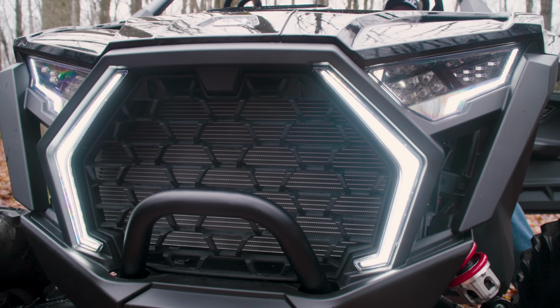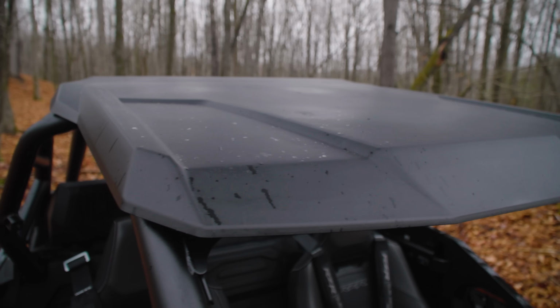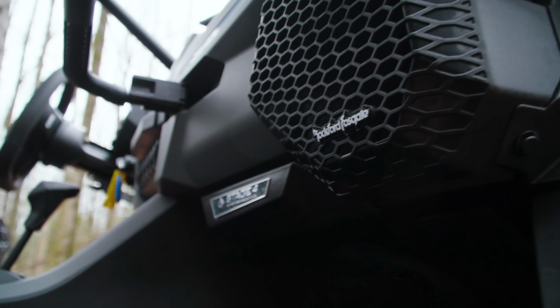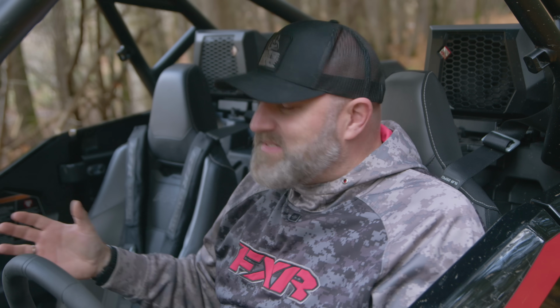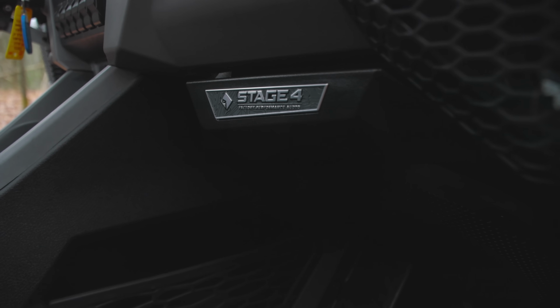Now let's take a look at what you get when you upgrade to the Ultimate package in 2025. There are some changes here as well. For starters, only the Ultimate gets a roof, which is a new design. The Ultimate also gets a completely new Rockford Fosgate Stage 4 audio system with 4 component speakers, 2 tweeters, and a powered 10-inch subwoofer. In my opinion, this is the best sounding audio system in the business. The bass from the sub is incredible, and the clarity from the other 6 speakers is fantastic. If you're the type of person who likes to listen to music while you ride, this is the system for you.